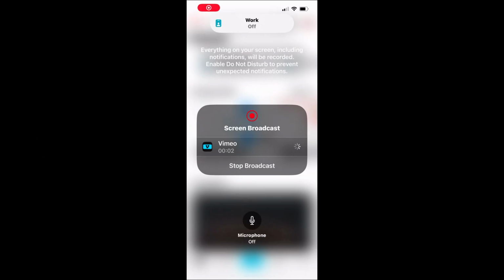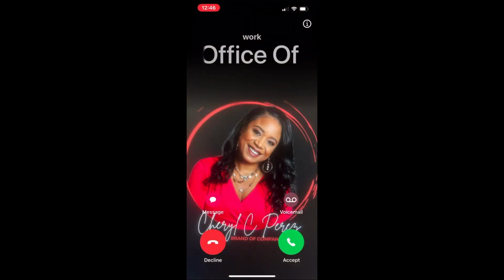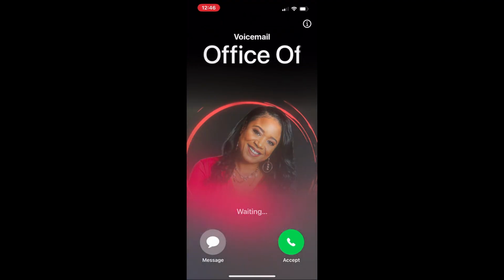Now, I get asked the question all the time when it comes to TalkRoute: how will I know if someone is calling my business number if TalkRoute is in my cell phone? And it's really simple, my love. When someone is calling my business line, the number that rings in my phone is actually the offices of Cheryl C. Perez. So I know when I see that number, it's my business line or my TalkRoute line that is actually being called. And that alerts me to being able to answer the phone the most professional way I can.